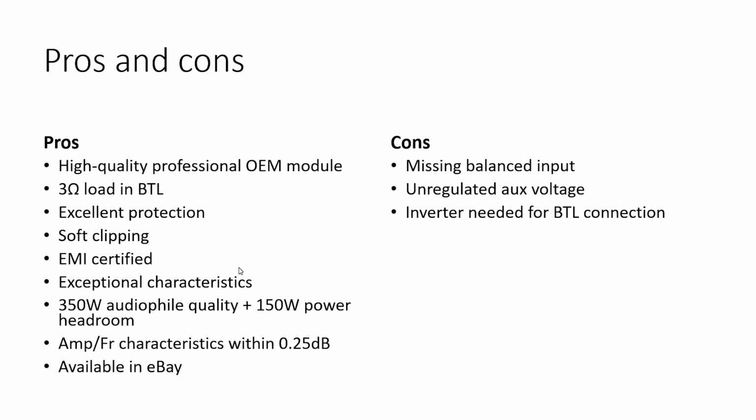Inverter needed for a BTL connection. I'm using a one-chip inverter with the highest dual signal tolerance possible. Selectable mains for 110 volt countries and 220 volt countries. You should live with the jumper settings according to the region.